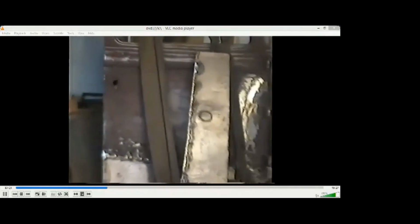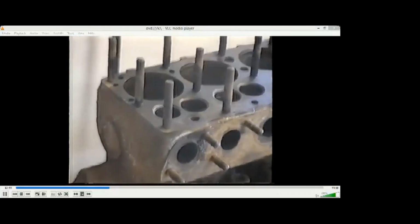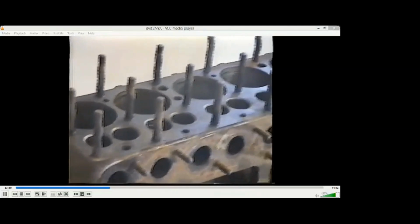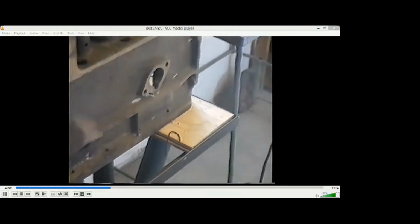That's the one back door that's already been fixed. Rear mudguard. Haven't done anything to this, just here to check the putting in of the sill. This is the engine. I've stripped the engine. It's got brand new pistons and things, but the crankshaft is a big problem and the big end bearings. But that's another story when we get to that.